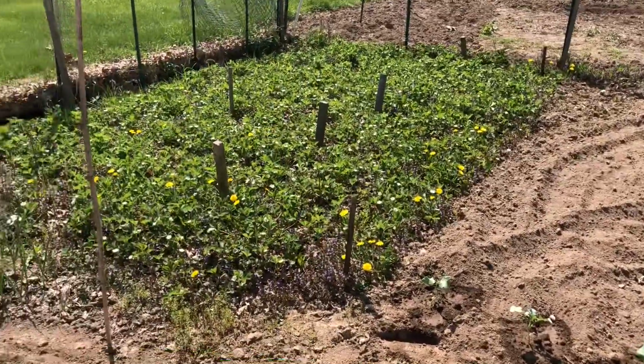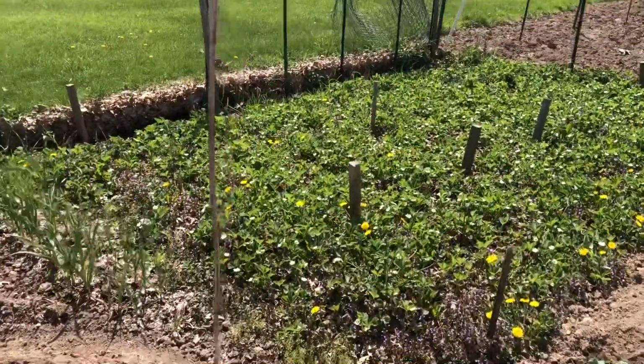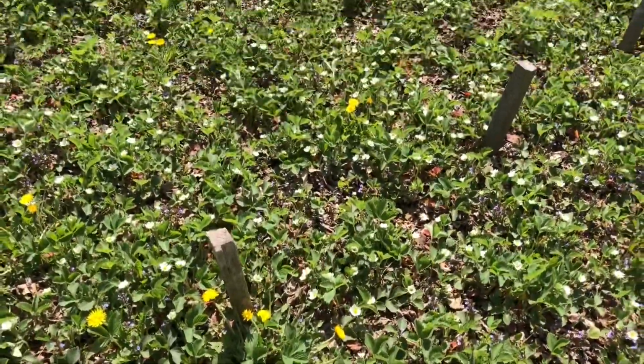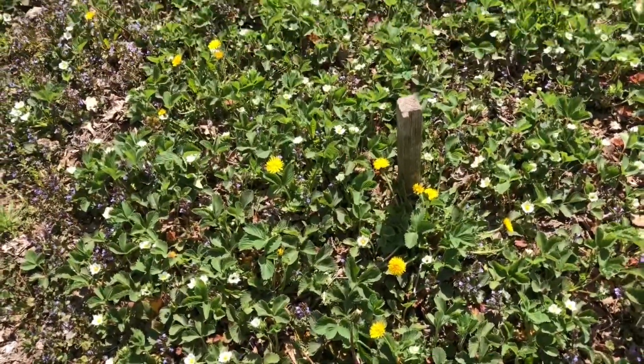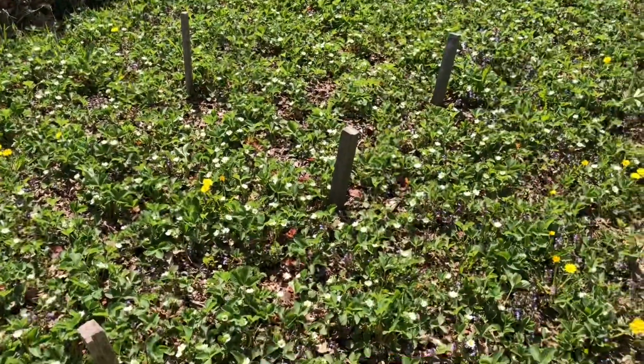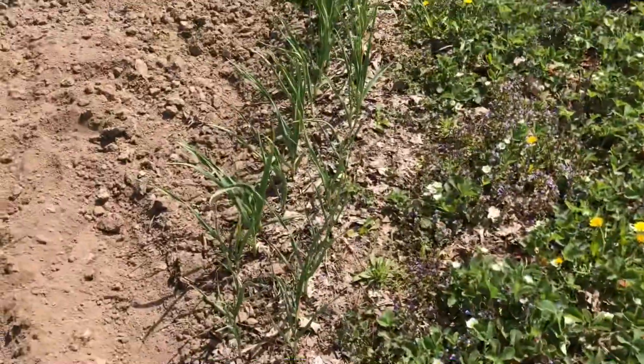Then I have sunflowers, squash, and then a little flower bed and some melons here by the strawberries. Strawberries all have beautiful blossoms on them. Looks like it's going to be a good year for those. Dandelions too. We do eat dandelion greens, so I don't pull them like weeds. We just harvest those right along with the strawberries.